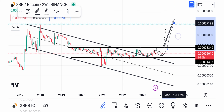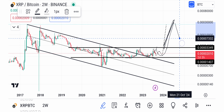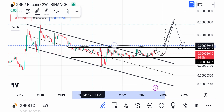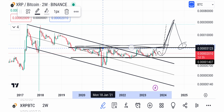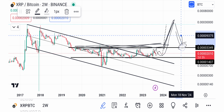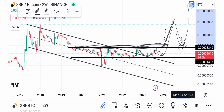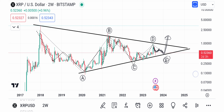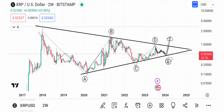But of course, we're most likely going to come back down to back test the breakout area. This is the major, major area for XRP versus BTC. We want to come and back test this area before the mega, mega moon launch. So that's XRP versus BTC. And this is the big boy, XRP versus USD. So it looks pretty similar.